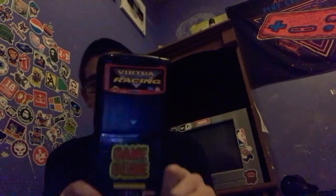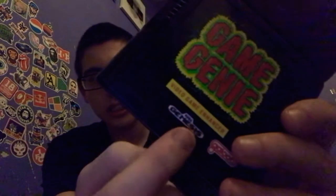Now, it's kind of like this. I'm just going to use Virtual Racing as an example, if it'll fit. Well, it should fit at least. Mine is so old that it barely works. As you can see, you attach it like this, and it says Sega Genesis, so it's officially licensed. And that is pretty cool. I don't really tend to use the Game Genie a lot these days. It's more of a novelty item. But either way, it's pretty cool.